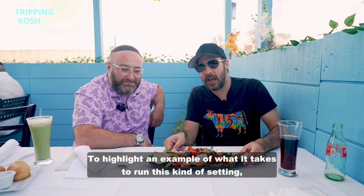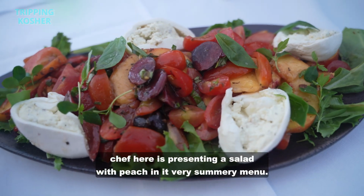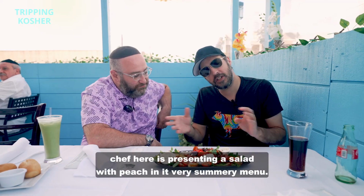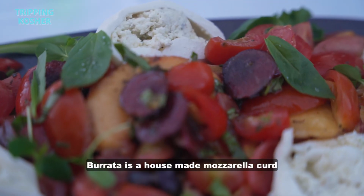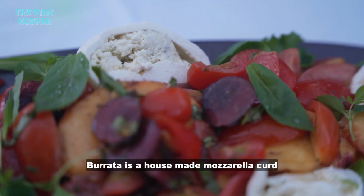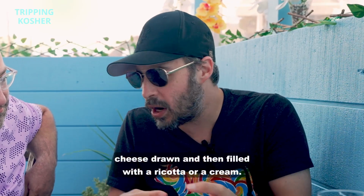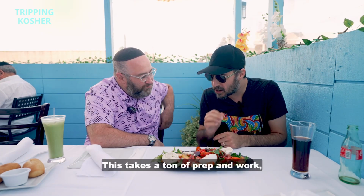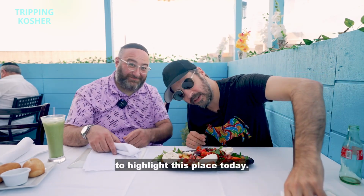To highlight an example of what it takes to run this kind of setting, chef here is presenting a salad with peach in it, very summery menu, but there's something special called burrata. Burrata is a house-made mozzarella curd cheese drawn and then filled with a ricotta or a cream. This is something beautiful. This takes a ton of prep and work, and there's a reason why we're here to highlight this place today.